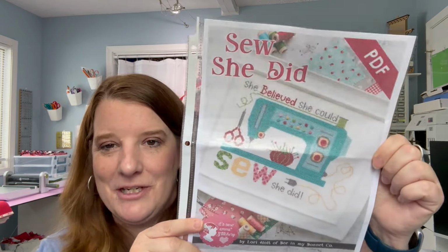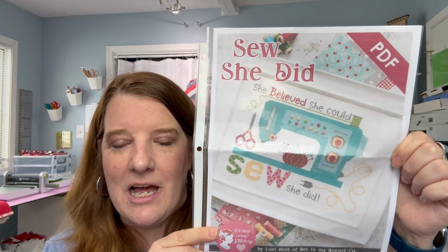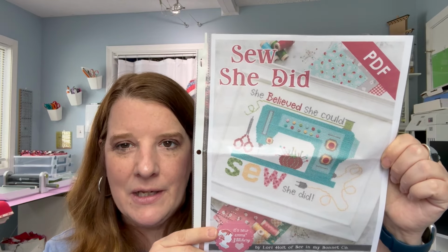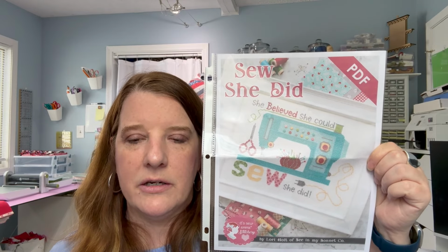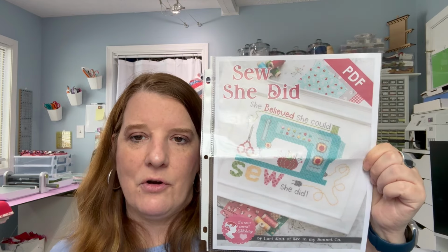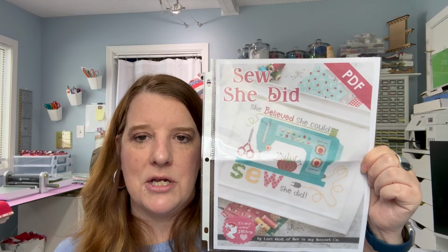Sorry, I'm going backwards here. This is what it'll look like when it's finished, and I really want to get it done. The sewing machine is a lot. It's a lot of just block stitching, but we'll get it. I did change the color of the sewing machine to more of a navy blue, because I don't want the teal. I have more gray and navy blue in my sewing room. So that's why I'm changing it.